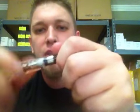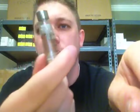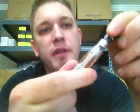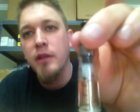These CE4 tanks are really easy to fill. The top piece just comes off. You pour your e-juice right down the side. It's going to fill up, and you can see it in there. And that's the benefit, is I can see my e-juice. So I know when it's low and I can fill it up. I can vape for about 60 cents a day or less, just depending on how much I vape that day.